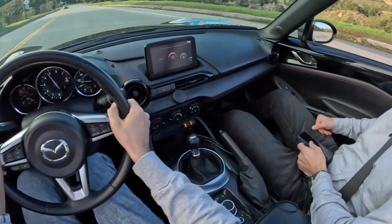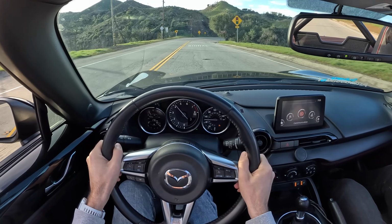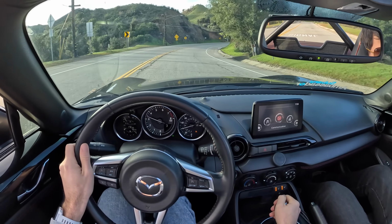ND1s have a little bit lower of a red line. They have more torque down low than the ND2. I haven't driven a modified ND1 yet, actually.